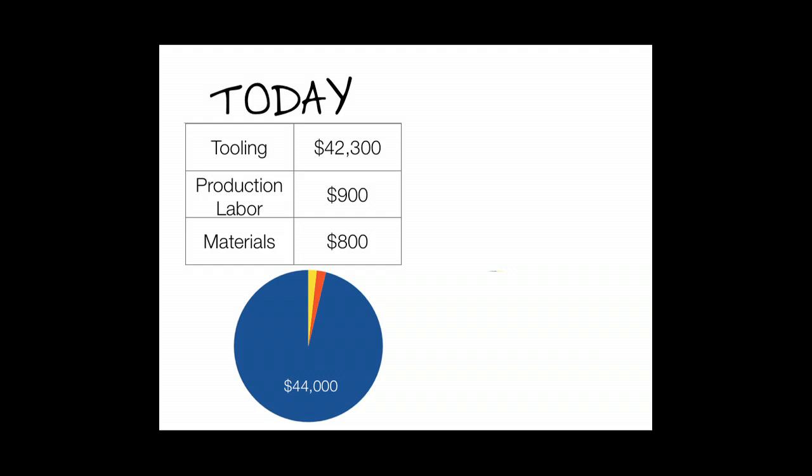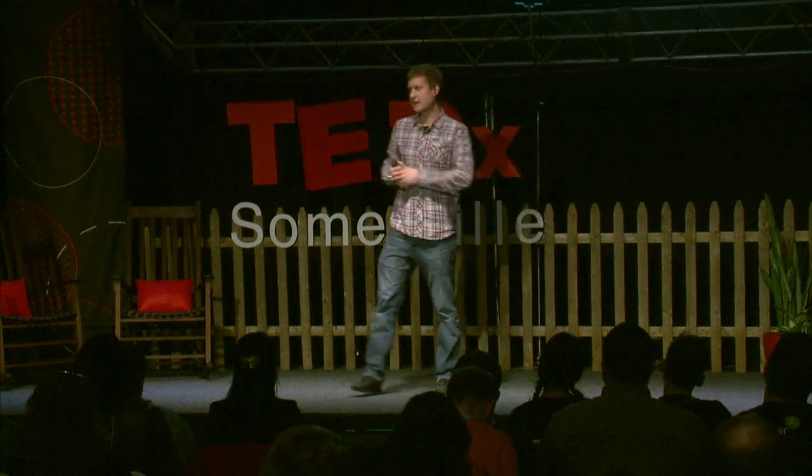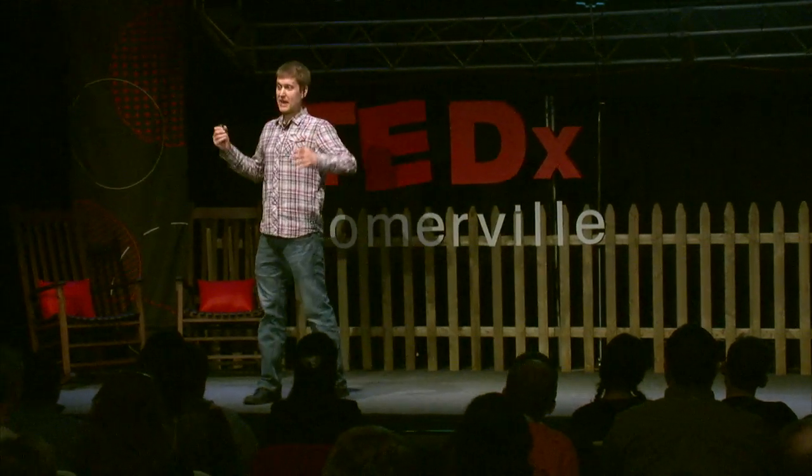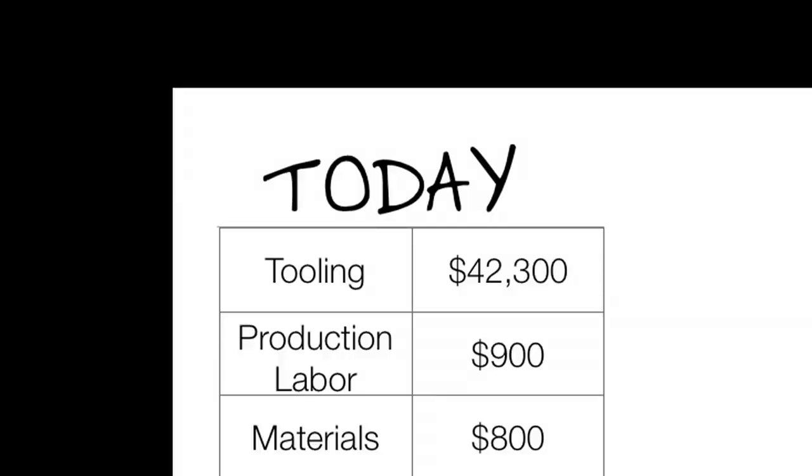And so, why do things look like they look today? This model, just a basic economic model, has three factors in it. Two of them you probably recognize, one of them you might not. I got a quote from a vendor, and I said, I want to take that vessel that holds water in the humidifier, and I want to make 200 of them. And they said, great, it'll cost you about $8 per unit. Not bad. But these numbers have that big one on the top, and it's something called tooling.